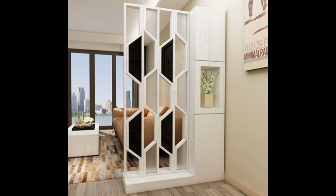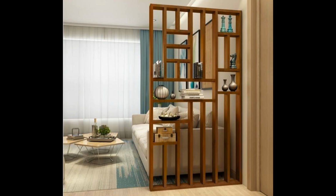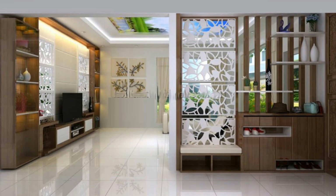Go modern minimalist. We are in love with this stunning room divider. This custom piece uses glass framed with black window panes to completely divide the space. If you have the budget and you are looking for room divider ideas, this is one of our favorites.